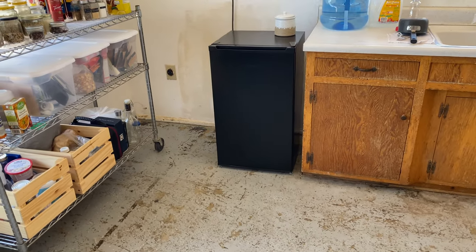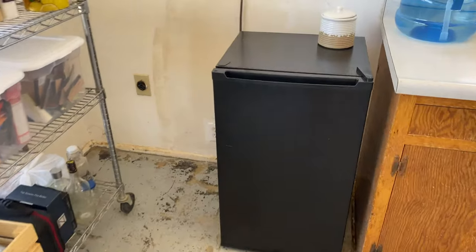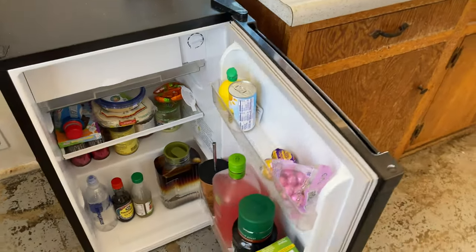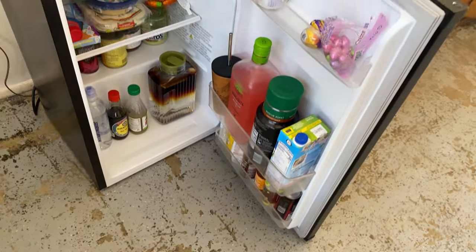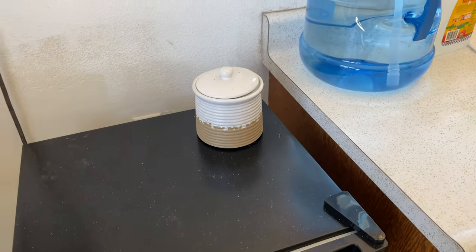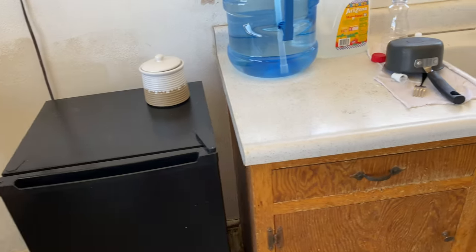The next thing over that you'll notice is that I got a fridge. It's a little mini fridge off of Facebook. The price was right, and that's what the inside of the fridge looks like in case you're curious, making some cold brew. And I have my composting crock on top.